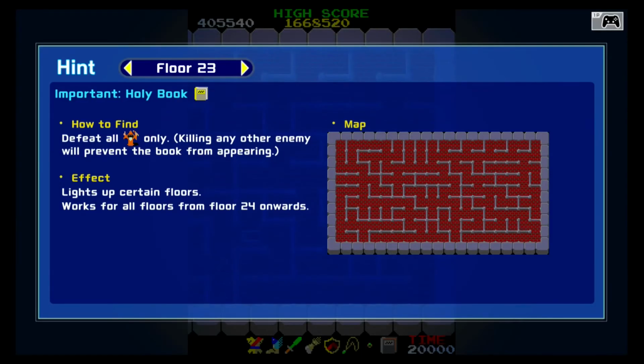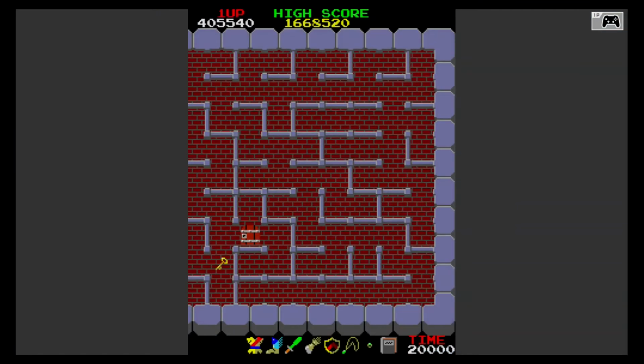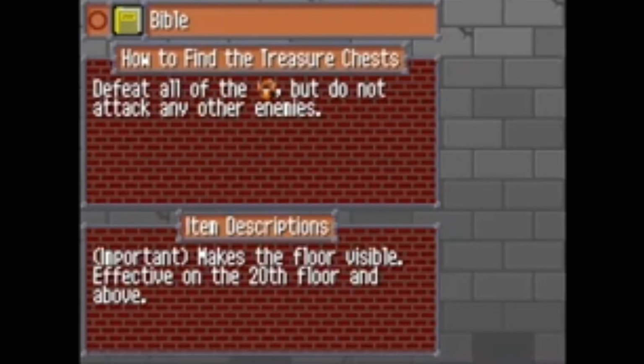As you can see in the footage, it's not called the Bible. Not in the Switch version, at least. In Namco Museum DS, and in many other versions I know, it was called the Bible. It makes sense. The Bible lights up the rest of the tower. You can't see the rest of the mazes without it. Just like how the Bible in real life can illuminate your soul.